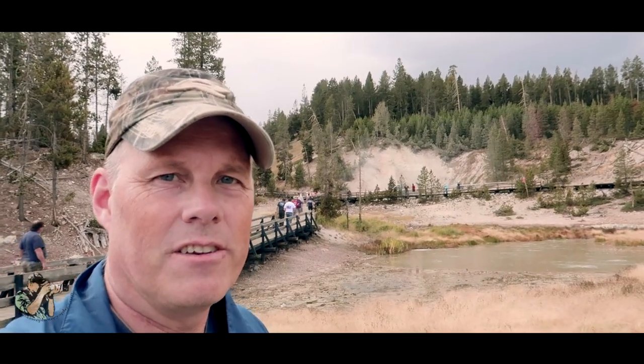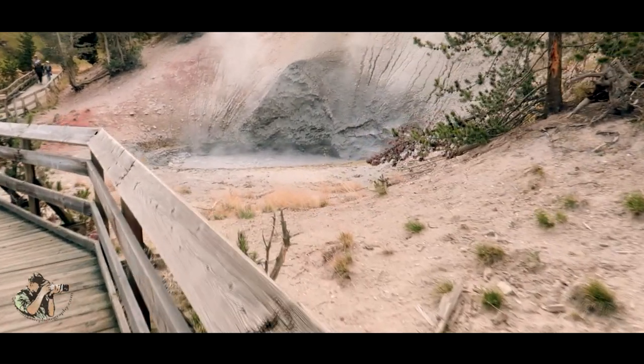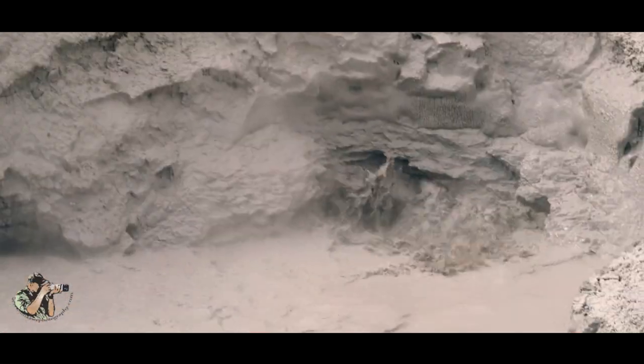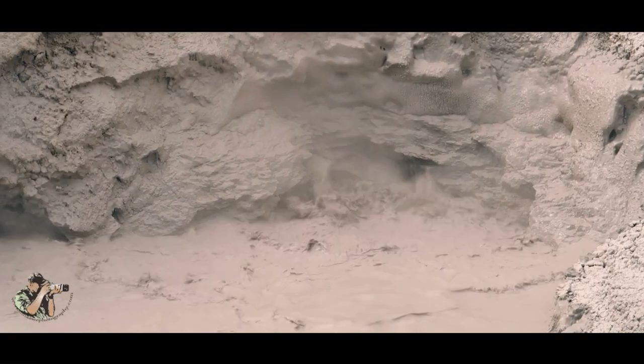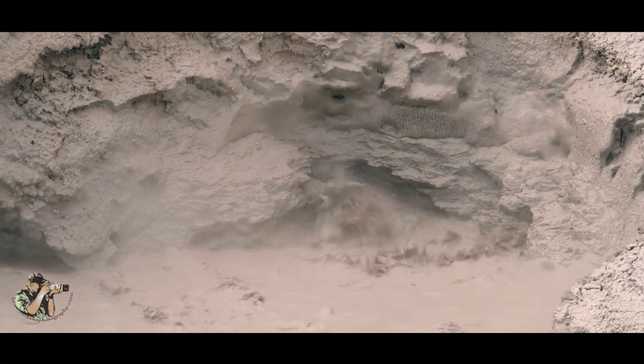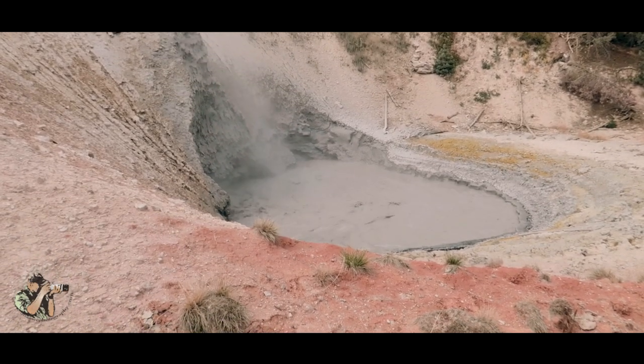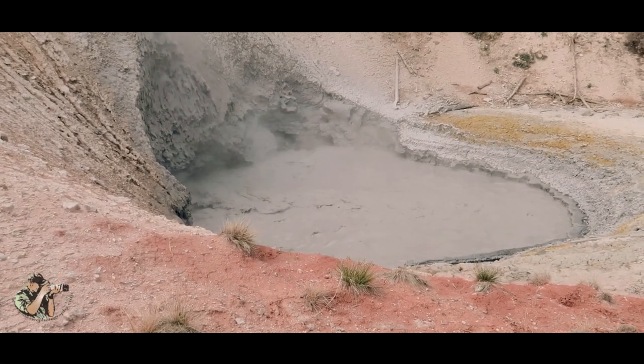So a quick stop at the mud volcano area. Fascinated to see the hot mud just bubbling and sizzling. Too hot to touch, I think. The forecast says bad weather is about to happen here in Yellowstone. I think we see the start of it here.